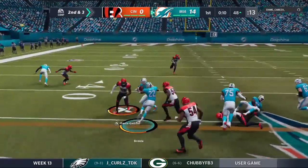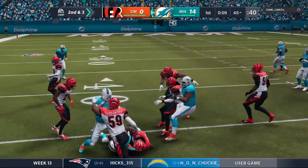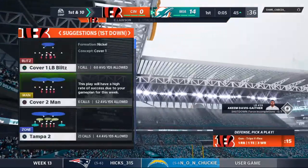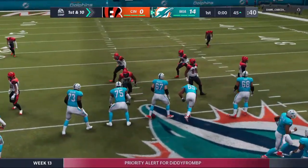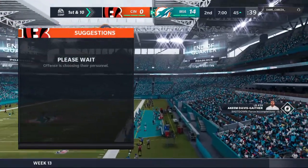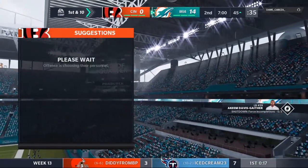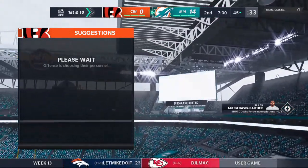On 2nd down, a run with Breida, and he'll be brought down at the 45-yard line. 4 yards the pickup, 1st down. Miami Dolphins. That's the end of the 1st quarter with the score Dolphins 14, Bengals nothing.